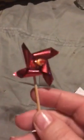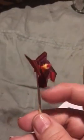My purse. And so they're so cute and they move too. And they're on the little picks, which is cool. So there's 20 in here and I paid a dollar. They had a lot of crafty stuff, but I kind of felt like they were a little higher priced.